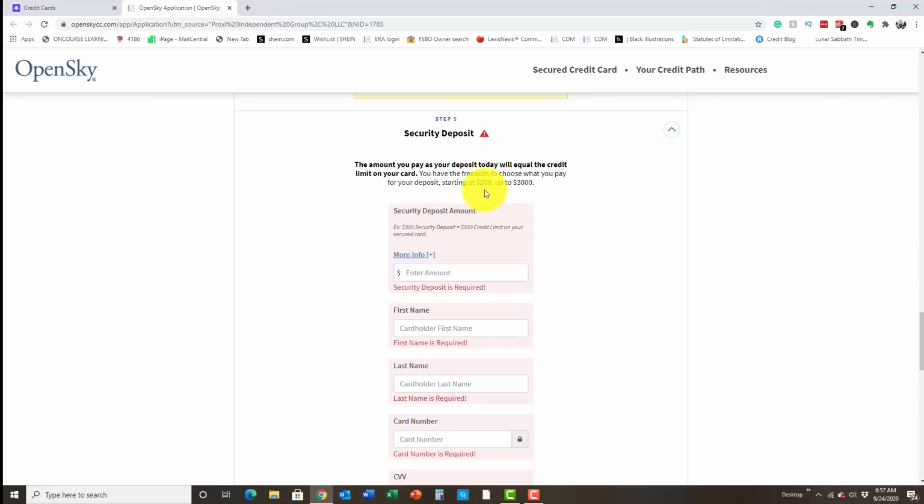Now you can see here that they allow you to have anywhere from $200 to $3,000 as what you can put for your security deposit. It is a deposit. You are not spending money on this card out of the amount that you put. They're simply holding that money, and how much you give them to hold, that's how much your credit limit will be. Now I do tell people that higher credit limits are always better, but when you're doing secured cards, you have to tie up your money in order to do that.